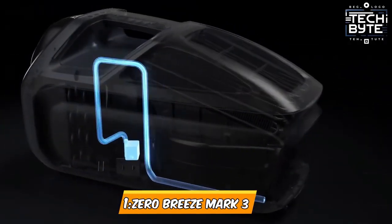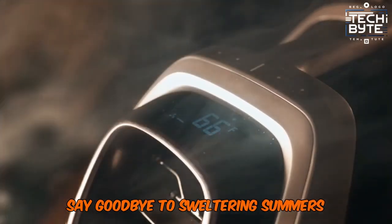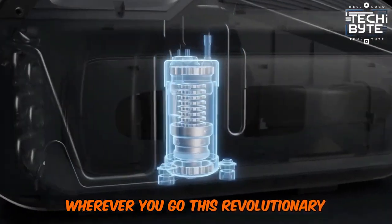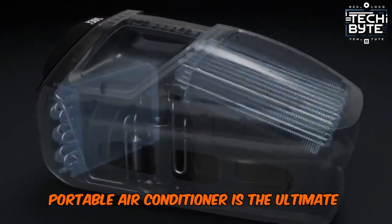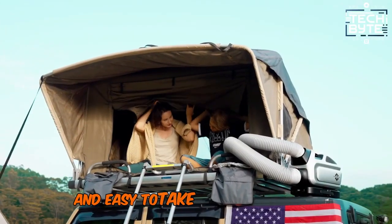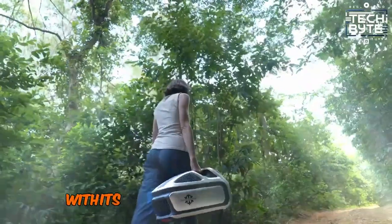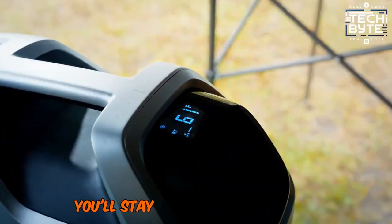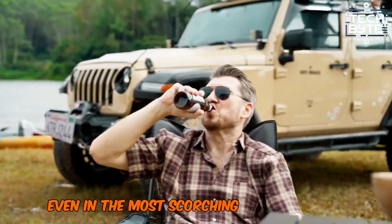Number 1. Zero Breeze Mark 3. Say goodbye to sweltering summers and hello to a refreshing oasis wherever you go. This revolutionary portable air conditioner is the ultimate game changer. Weighing in at less than 20 pounds, it's lightweight and easy to take with you on any adventure. With its powerful 5,280 BTU cooling capacity, you'll stay cool and comfortable even in the most scorching temperatures.